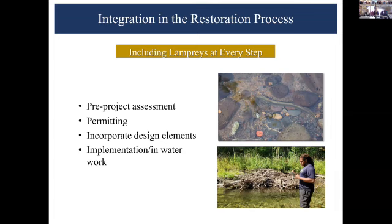Have any of you had that experience yet? I'll show you a picture after. In the upper White Salmon, I was doing a dewatering fish rescue and I found some very small lamprey and I didn't really know what to do. The solution I found was just to not totally dewater it, and I could see them getting down in the sediments. Yeah, we can talk about it offline.